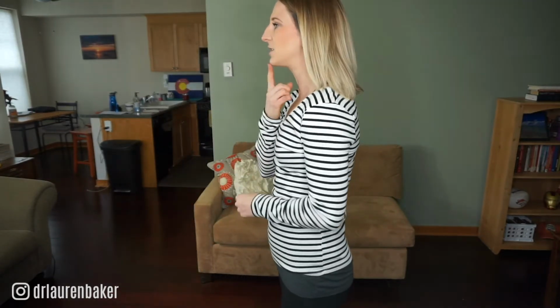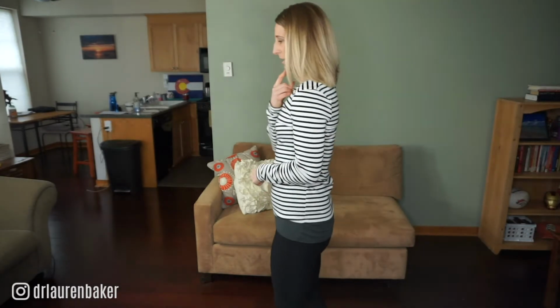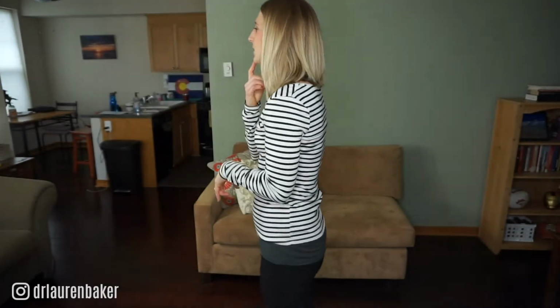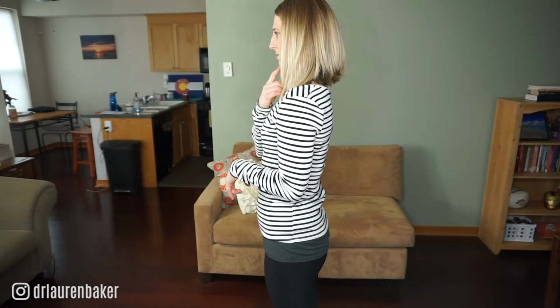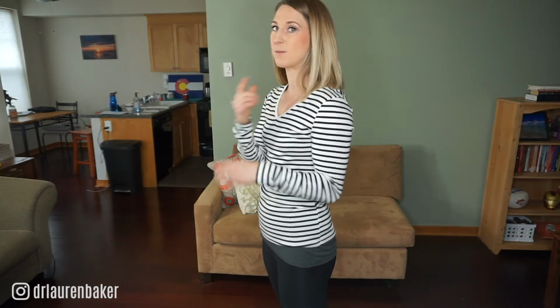So chin tucks are essentially just you tucking your chin, so you're going to have a slight downward tuck. If this was your head, you're going to move it backwards towards your spine. So again, chin down and slightly moving back. Now I'm not smushing my head back, but just a slight movement backwards.